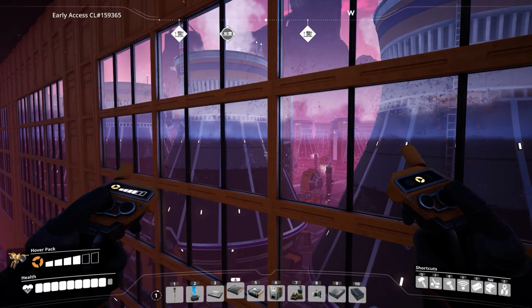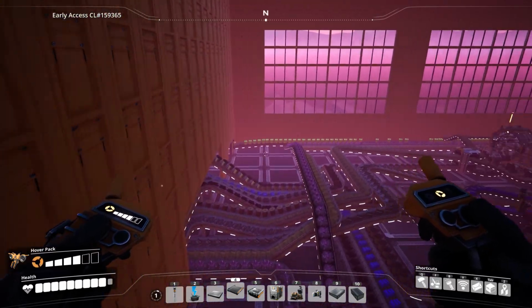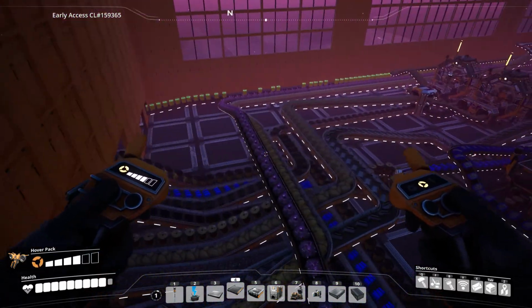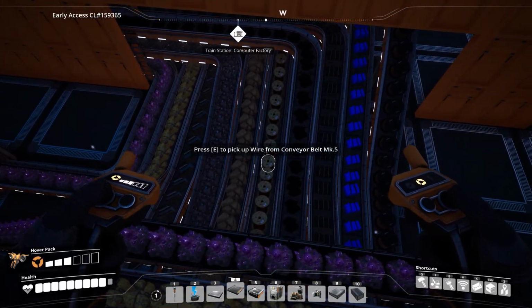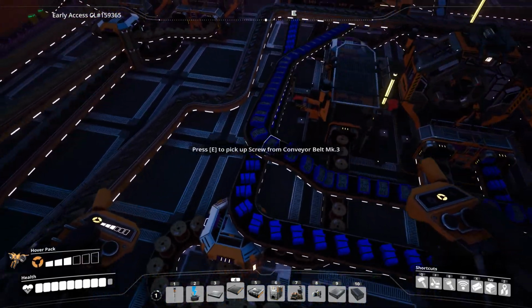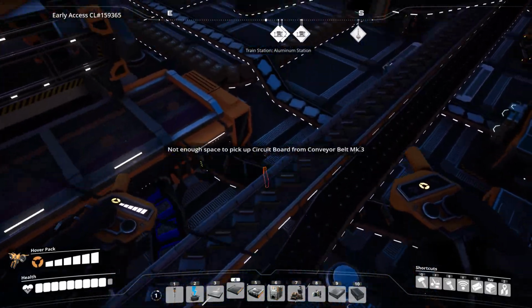So here we are at my plutonium facility. So these are all the nuclear reactors. All of the waste will come from the reactors, get mixed in with a whole bunch of other stuff. So this is all the materials from the main part of the base. The excess will come here. It's going to get turned into a whole bunch of stuff. We got screws. We have aluminum casings.